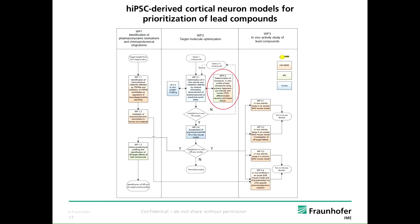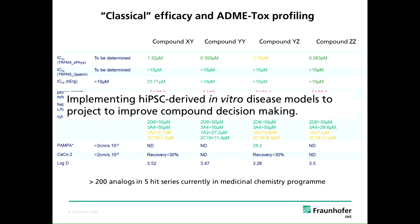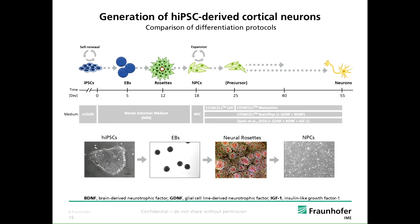And in this program, we specifically implemented iPS-based models to prioritize these compounds for their efficacy in humans, at least in an early stage of the program. So we don't want to just see a rescue effect of these compounds in primary mouse cells, but we want to see a rescue effect in human iPS-derived neurons before we go into an in vivo model of multiple sclerosis. And this is basically how these classical efficacy and ADME sheets look like in pharma, right? You have a bunch of assays that you have to go through, and you determine the corresponding values, and based on these properties of these compounds, you progress a compound, or you kill it off. But what we really want to do in this program is implement iPS-based disease models to show the protective effect of the compound in such a setting, and also to enable compound decision-making and progression of compounds to in vivo models.